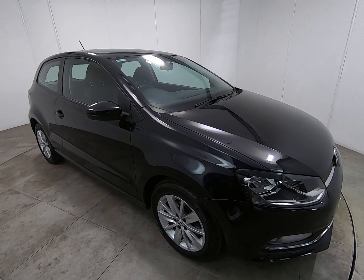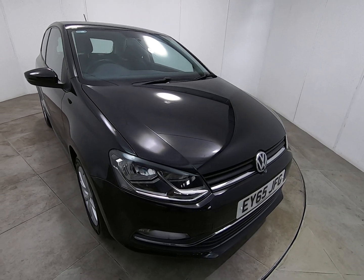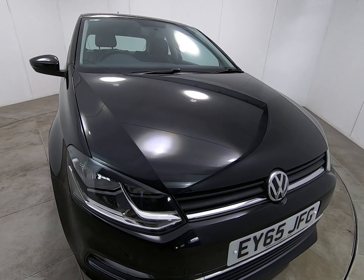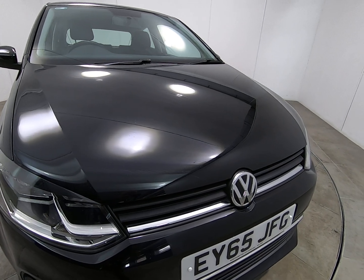Today we have this 65 plate Volkswagen Polo automatic. Fantastic example with a full Volkswagen main agent service history. Just starting with the front of the car, get as close as I can so you can see there's no stone chips of any note.